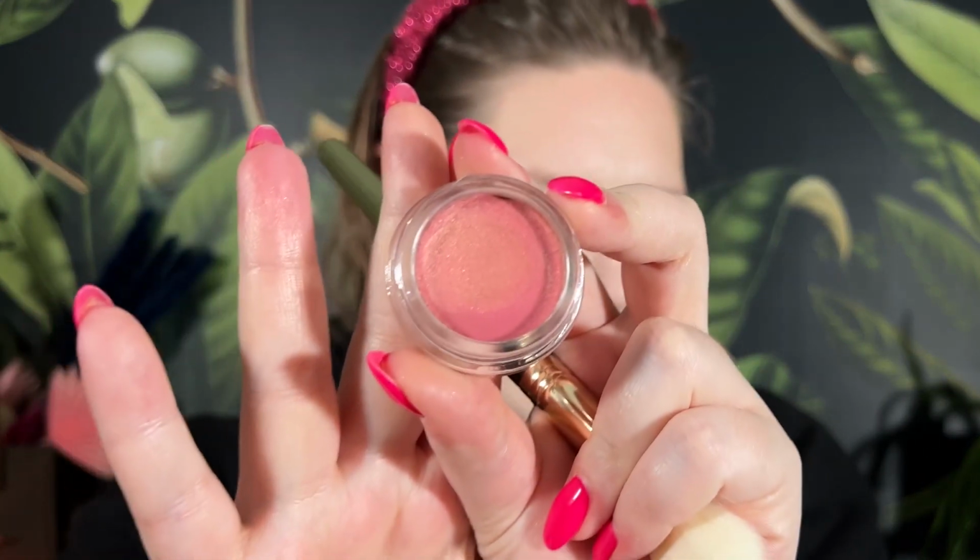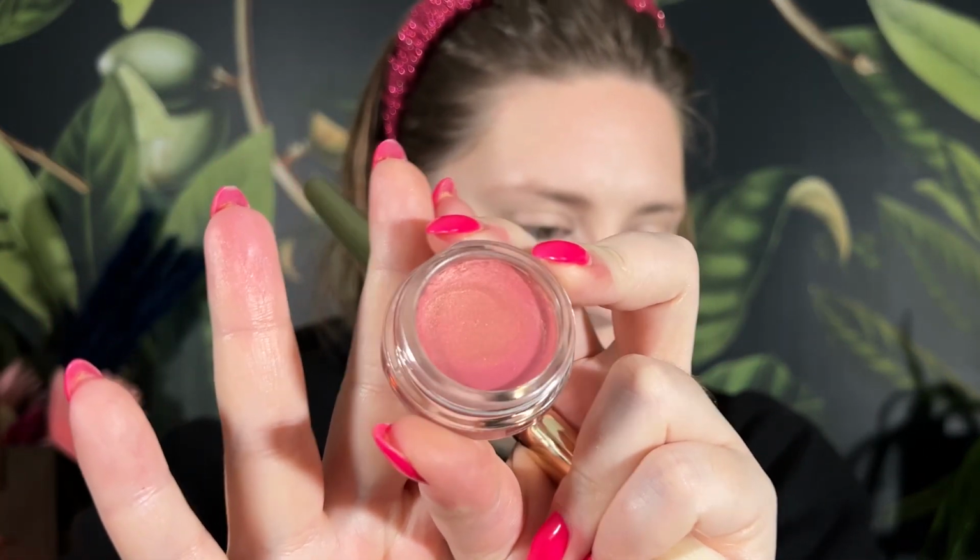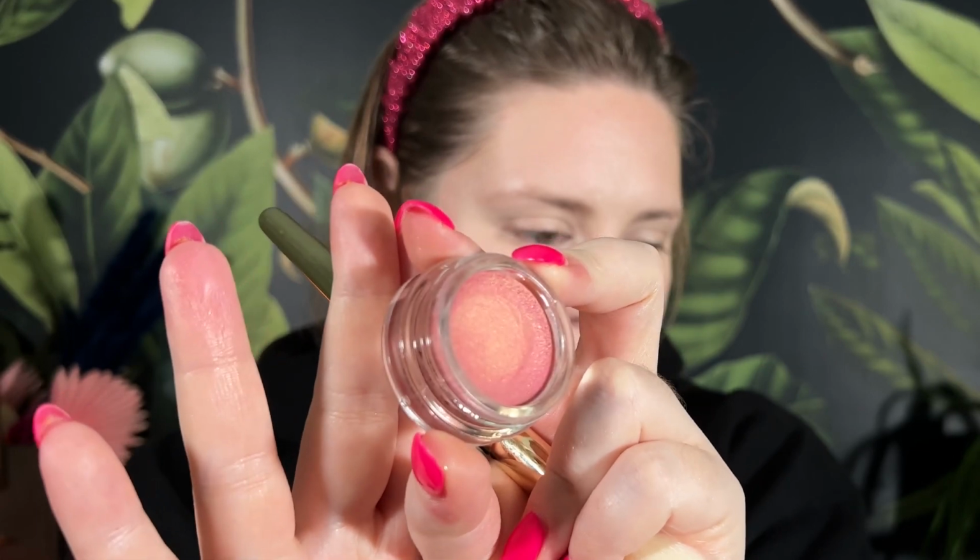See if I can get it again. Do you see? I would prefer, you can kind of see it in the pan. Do you see how much gold is in that? It was a choice. And this might be a choice that you enjoy. For me, not so much. They could have toned it down 50% or more, and then I would have loved the product. I can't imagine what that peach looks like if this is that pink and gold.